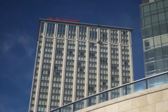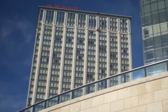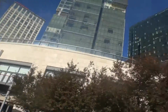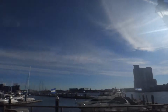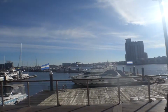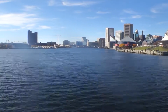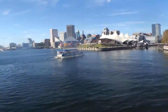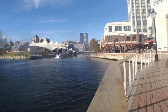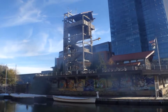Look at that guy cleaning that Marriott. That's gonna be a hell of a job, huh? Hell of a view too. You know, I wonder if he just looks back and says, ooh, there we go. A really good view over here. Look at that. Wonder what they learn up there. It says the House Flick Learning Tower.